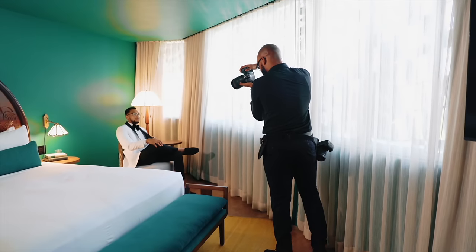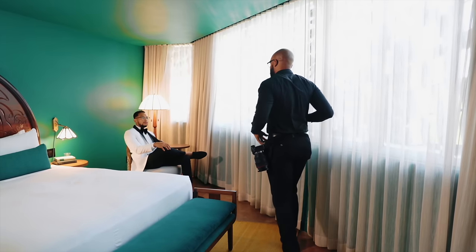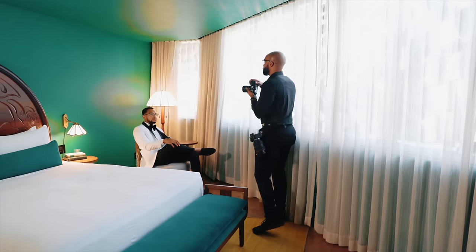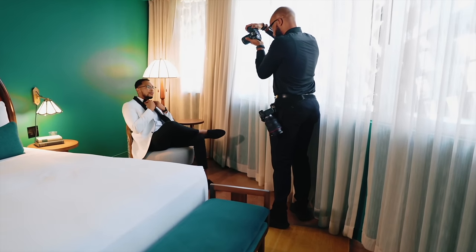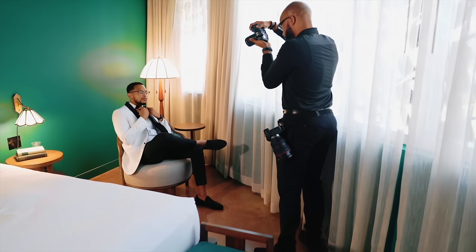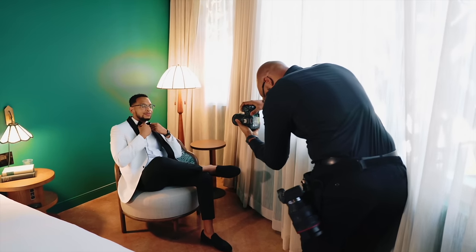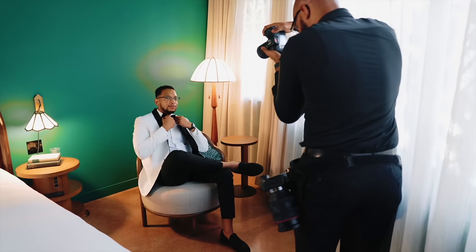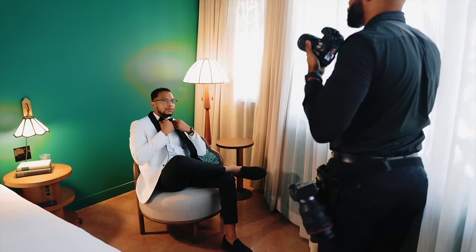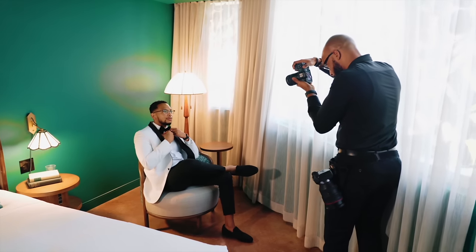Nice. Hold that right there. Let me have you act like you're fixing your bow tie. Both hands, yep. Hold that. Close your eyes. I know it sounds weird, but you'll understand later. Hold that. Nice. All right, look at me right here, serious face, yep. Adjust your bow tie a little bit straighter. Other way, there we go, nice.